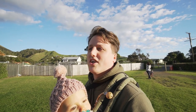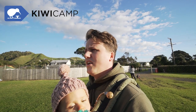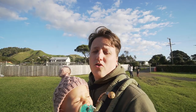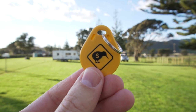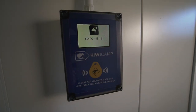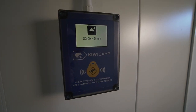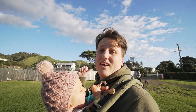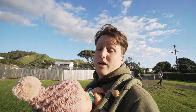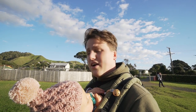So this campground uses the Kiwi Camp cash card system, something like that, I can't remember. But you basically have a small little dongle that you load up with credit, and the whole camp is automated. Swipe your dongle for the showers, for hot water, $2 for 5 minutes. You swipe at the gate to get in, and you can book online or just show up and swipe your card and it'll charge you. Swipe for the laundry, which we had a bit of trouble with. And yeah, kind of a cool system.